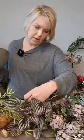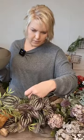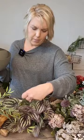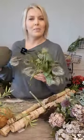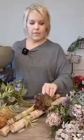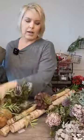This is called the, what is this called? Lord, where's my glasses? Watermelon peperomia, watermelon plant. We'll call it that. So if that's what's going to be part of our foliages and part of our accents, then we'll have to keep it from getting too dark and heavy by blending in these lighter succulents.